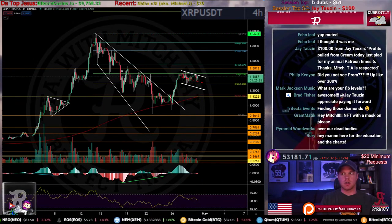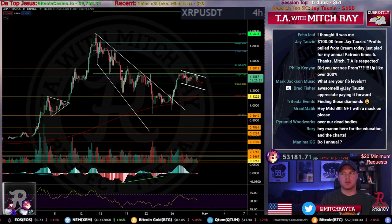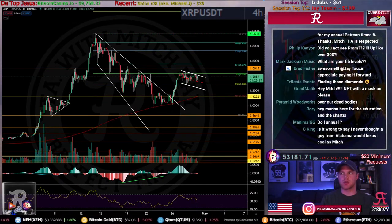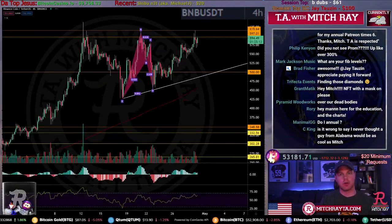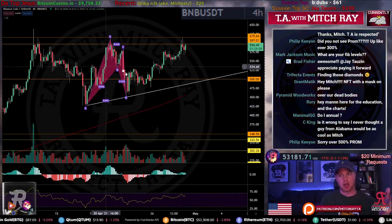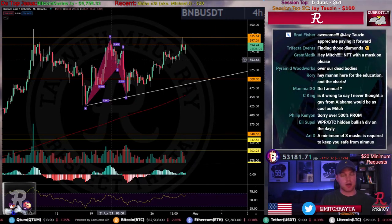All right, XRP, Litecoin. Anything else? I was scanning, and so many things look so similar. All right, Binance Coin needs to be talked about. Ridiculously powerful. This one hit the targets of the alternate bat pattern, identified April 23rd. That's the top of the pattern.